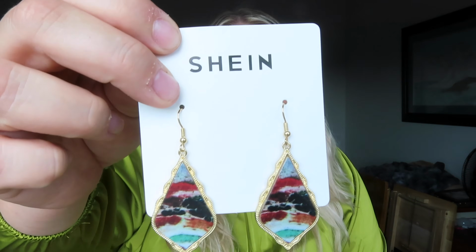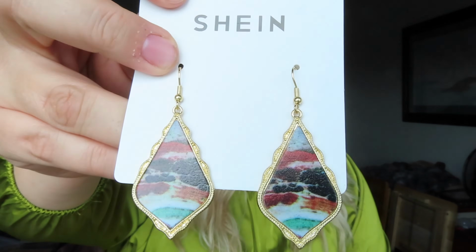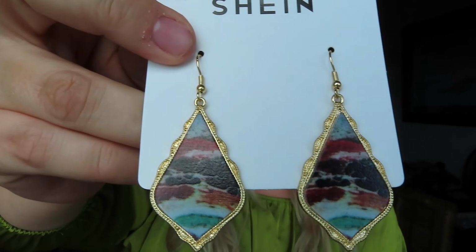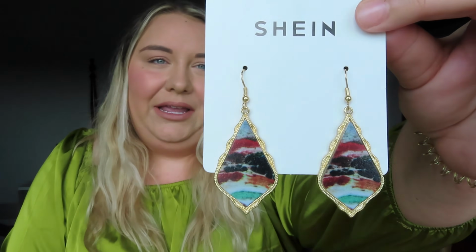If you saw my last SHEIN haul, you would have seen that I found what I am calling the holy grail hidden gem of SHEIN, which is their jewelry collection and selection. And I found these, which I thought were so beautiful. They've got a very different, almost stone aesthetic to them, but they are completely plastic. I believe that's just kind of a sticker overlay, which I think cheapens the look a little bit, but from far away, you're not going to be able to tell. These were so affordable. They are dangle back, and I just loved the color story of these, which is what really drew me in.